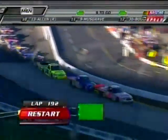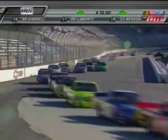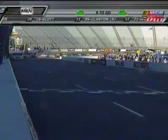See it, Jack. Jack not able to do anything going into 1. Remember, Mike Skinner, that racetrack could be slick down there. Jack Sprague all over the back of him. And Matt Crafton in a perfect position. If Mike Skinner and Jack Sprague are lobbying for space on this racetrack, Matt Crafton could get his first win today. I know he's tired of finishing third, Rick. He finishes there a lot. He just can't get any better than that.